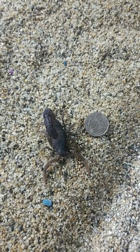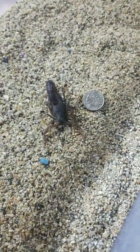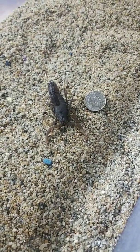The African spitting scorpion. Yeah. He like hangs out with the llamas and they learn something. I don't know. No, he doesn't spit out of his mouth. Scorpions do have a mouth right down in here in the front.